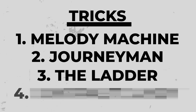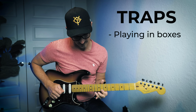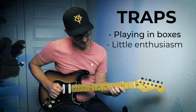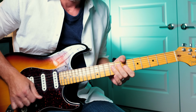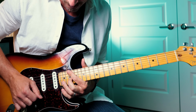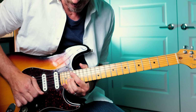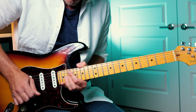Two common intermediate traps are just playing up and down in boxes, which makes getting up and down the neck in any interesting way impossible. And the second problem is they play with little enthusiasm. But can you see here how Mayer solves both problems? Mayer solves both of these problems by playing across the strings.